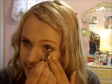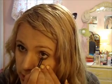Hey guys, I thought I was done, but I was photographing for this look and it just didn't look right. So I decided it needs a little something on the waterline. I'm just using Urban Decay Stash, which is a softer green. I thought the look was just way too wide-eyed when I was taking pictures, not nearly enough intrigue. So sorry, that is the finished look.